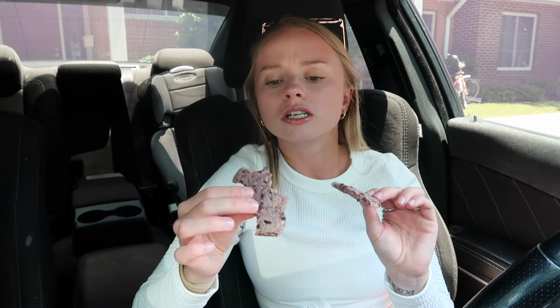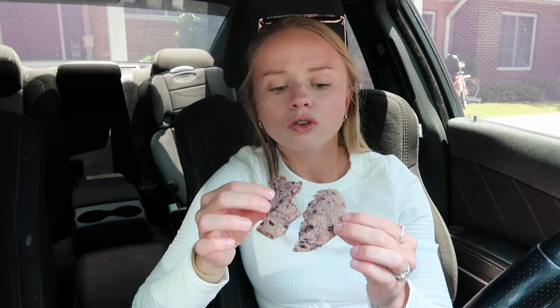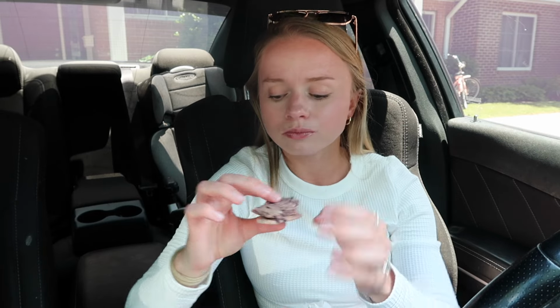Very blueberry flavor. I'm pretty sure that's cream cheese. This is a really good cookie. She's thin though. For this place is a 10 out of 10. This is a good cookie place. Okay.